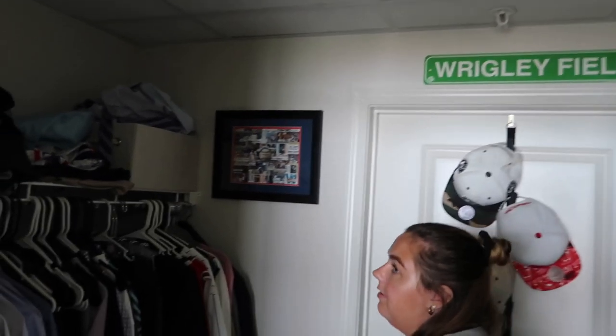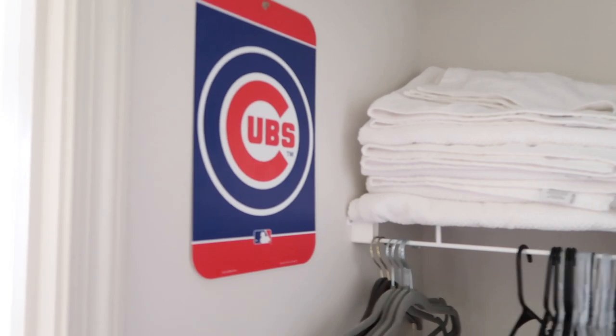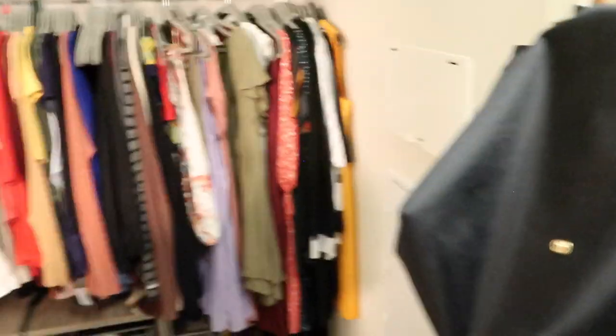And this is our closet with horrible lighting, but we just have some extra towels and stuff like that. And Will's kind of customized his with Cubs stuff, which I love. Oh, and then there's also that. We have hats hanging too. And there's all my shoes, but not all of them are here. Oh yeah, and if the closet looks like there's not a lot of clothes in it, that's because we're currently living in Maryland. We're just here to move out today. Hopefully you get good lighting. No, that's fine.